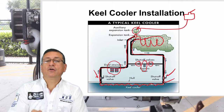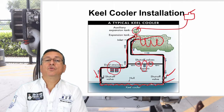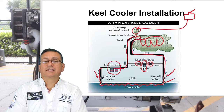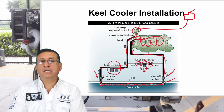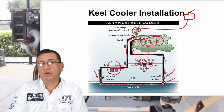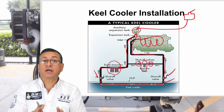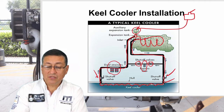And now you have other water separator filters for the coolant if you have a keel cooler system with the radiator externally. You need to identify if the coolant is in good condition, is pretty clean, and there is no water in the bottom of those filters. Okay, this is basically the system. We are going to check the elements that are involved in this design.